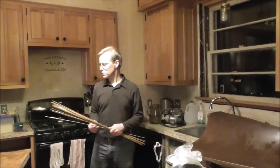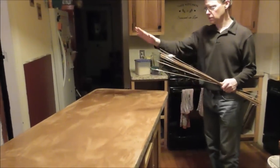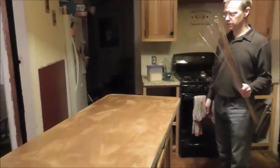So I'm going to lay the dowels on here, and then you pull them out one at a time, and the laminate goes down onto it. That gives you the opportunity to get it just right.